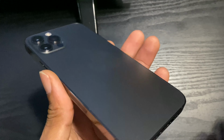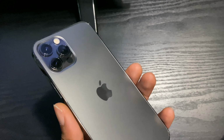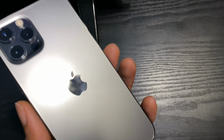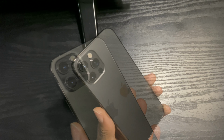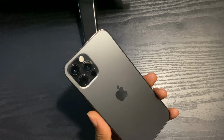Yes, you're getting the stainless steel body, but literally, what is the difference once you put a phone case on? If you're going to wear a phone case anyways, just get the 12, save that little bit of money. Same screen. Ooh, this one gets a little bit brighter. Does that really make a real difference? No. Also, if the screen can get brighter, that means the phone will die faster, which we've seen in battery tests. This phone is a really good upgrade if you're coming from anything that's not an iPhone 11.